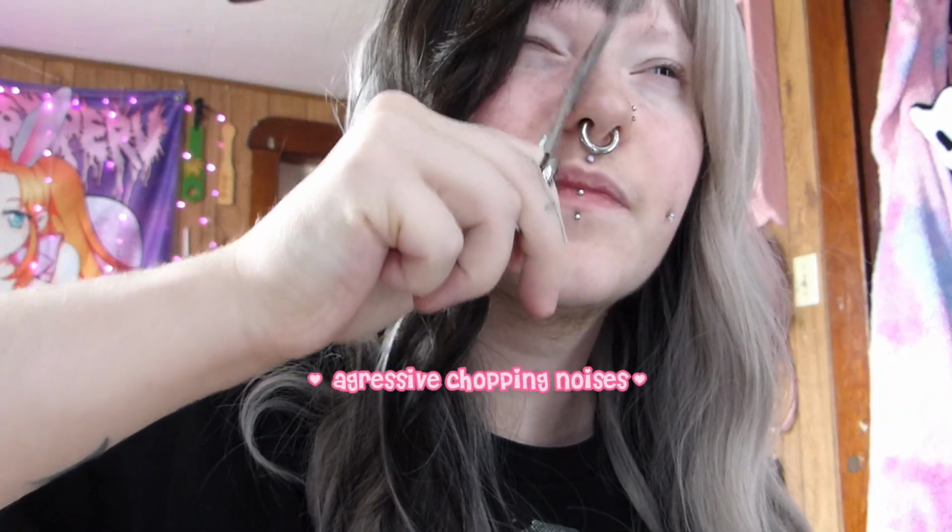What is happening with this? Are they side bangs? Is that what we're doing with this? I don't want that. Not liking the way they're sitting. I think I'm just being picky. This is another reason why people cut it on the wig heads, because these little tiny hairs are awful, and I'm so afraid of getting one in my eye. I think that's the bang. Those are cute. Barely any styling.